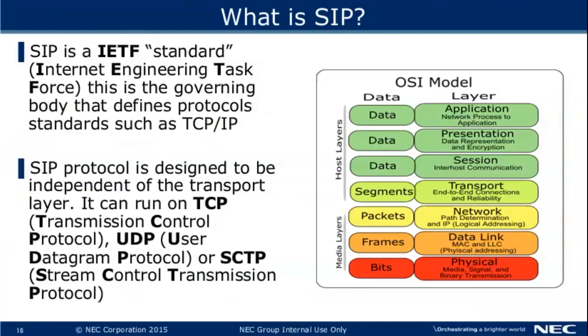What is SIP? SIP is an IETF standard. IETF governs the standardization of protocols, like TCP/IP. All right, SIP protocol is designed to run independent of the transport layer, so I believe it runs in between layers 3 and 4 on your OSI model. All right, it can run on the TCP, UDP, or SCTP protocol.